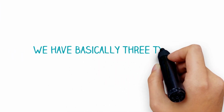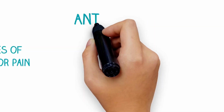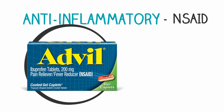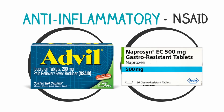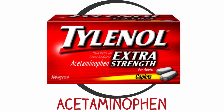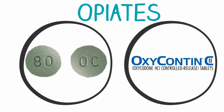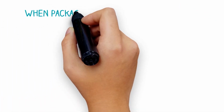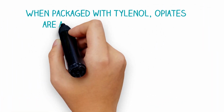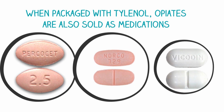We have basically 3 types of medications that work well for pain. Anti-inflammatory medications, called NSAIDs, like ibuprofen and naproxen. Tylenol, which is also called acetaminophen. And opiates, such as oxycodone and OxyContin. When packaged with Tylenol, opiates are also sold as medications like Percocet, Norco, and Vicodin.